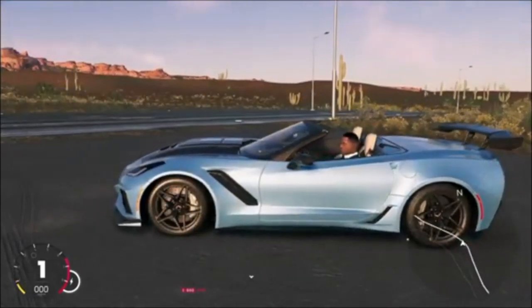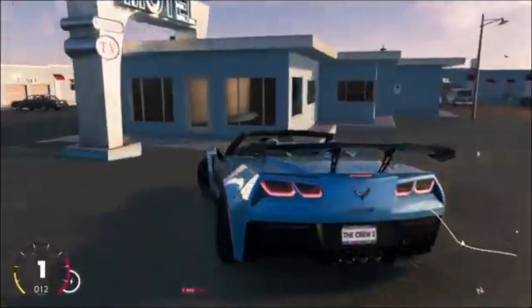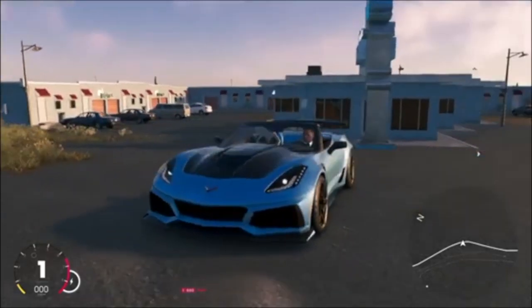Well, alright y'all, man. I hope y'all enjoyed this video of me throwing some mods on this big old C7 ZR1, man. Just listening to a whole ASMR video. You know what I'm saying? I hope y'all enjoyed it.